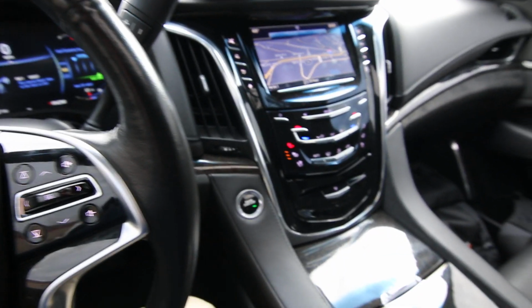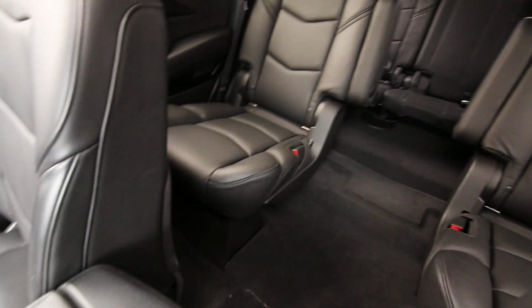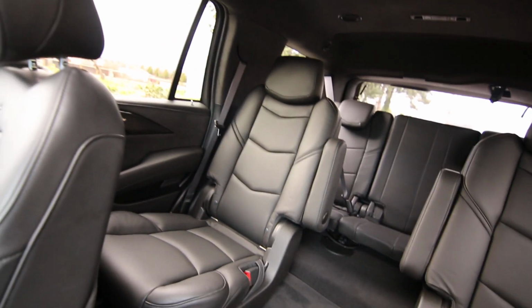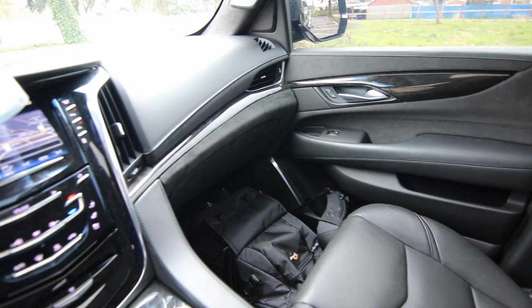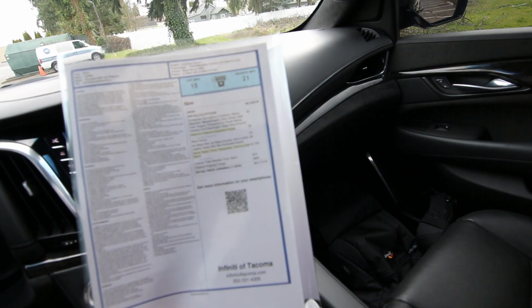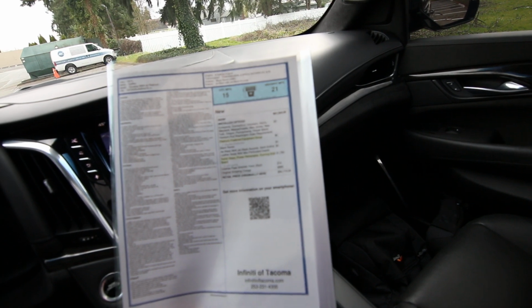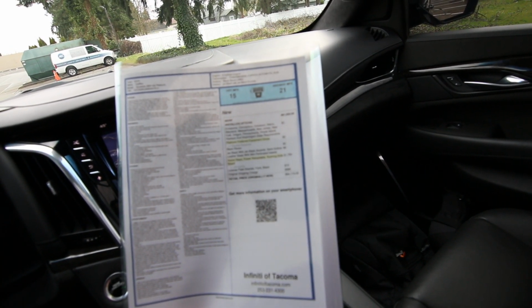Today I have this beautiful 2016 Cadillac Escalade Platinum. The Platinum trim level is the range-topping trim level for the Escalade, featuring pretty much all the features you can get in 2016. We have the original build sheet on this one. Original MSRP was $94,710. We can provide you a copy, email you one, or print you one when you come in.